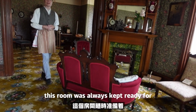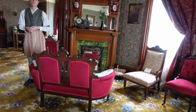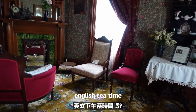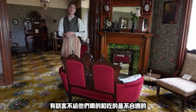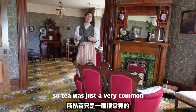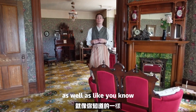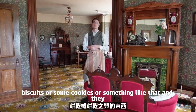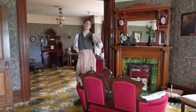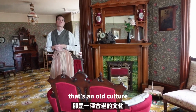This room was always kept ready for entertaining visitors who just show up. This is for the English tea time. It was improper to have visitors and not offer them something to drink and something to eat. So tea was a very common English thing to offer to drink, as well as biscuits or some cookies alongside it. It didn't mean you always served it, but if you came to visit, I would be an improper host if I didn't at least offer. I see. That's old culture.